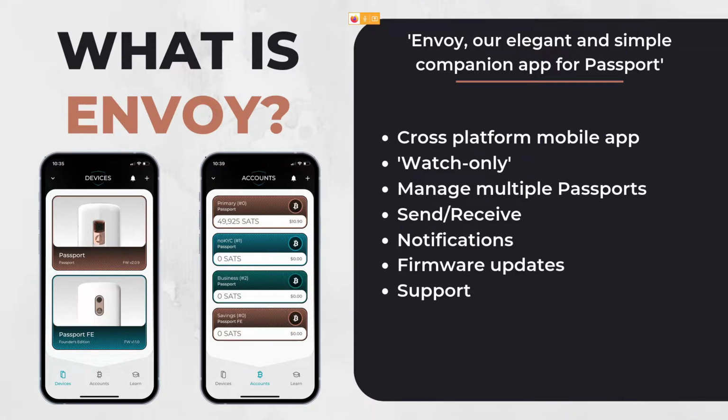Within Envoy as well, we've also got the functionality to manage your Passport device from the perspective of managing firmware updates. So when we release software updates and firmware updates to benefit you with new features or security patches, Envoy will automatically notify you of them, and it will even download that firmware for you so that you don't even need to mess with any computers to keep your device up to date.